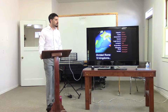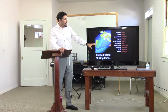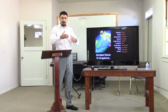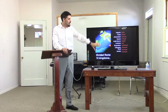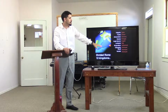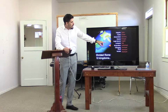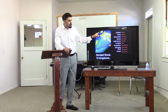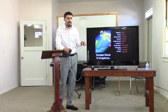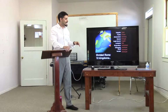Now here are the 10 divisions of Rome again. This is the Western Roman Empire, of course, when it fell. This is an artist depiction. Nothing ever works out perfectly like this. There's fighting, and the borders get changed and so forth. But this is our artist depiction of basically what we're talking about here: the 10 divisions of Rome. You can make this out here. This is the Anglo-Saxons. That's modern England. The Franks, today that's France. A lot of these divisions have remained basically the same today.